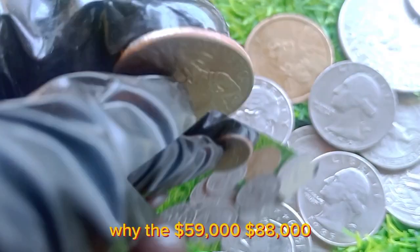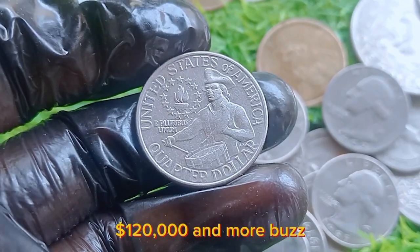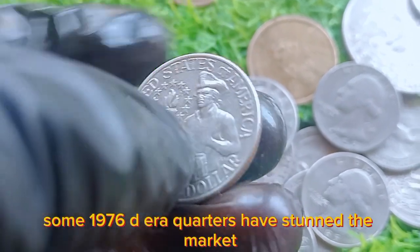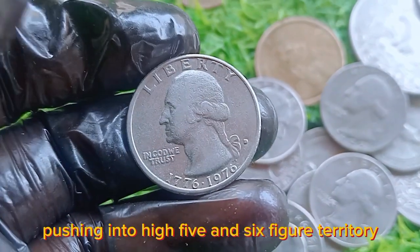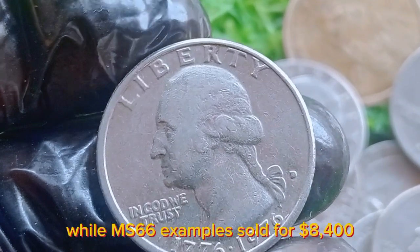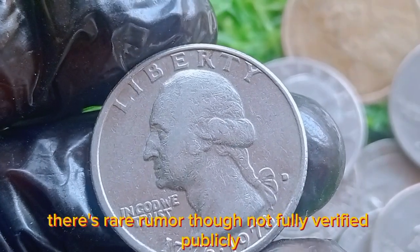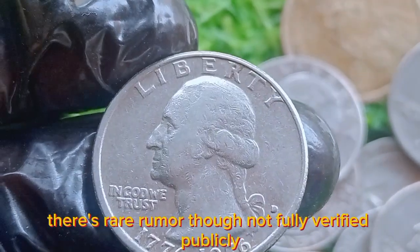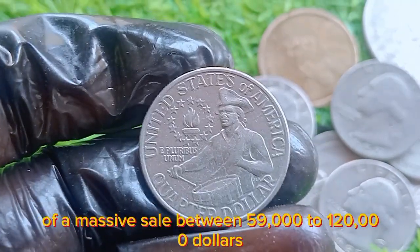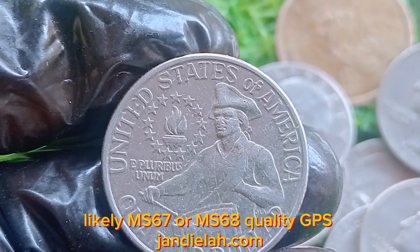Huge sales: $59,000, $88,000, $120,000, and more. Some 1976 D era quarters have stunned the market, pushing into high five and six-figure territory. Let's break it down. DDO in superb grade, while MS66 examples sold for $8,400, there's a rare rumor, though not fully verified publicly, of a massive sale between $59,000 to $120,000, likely MS67 or MS68 quality.